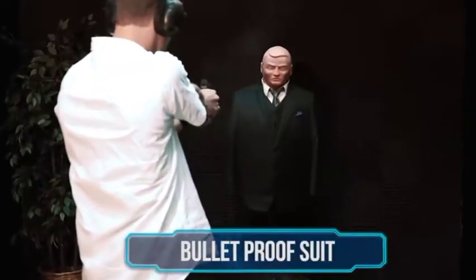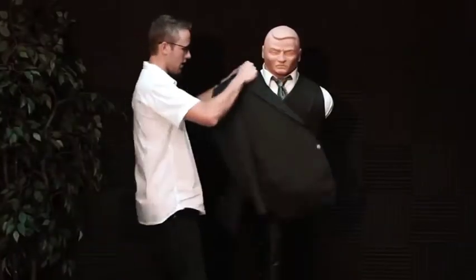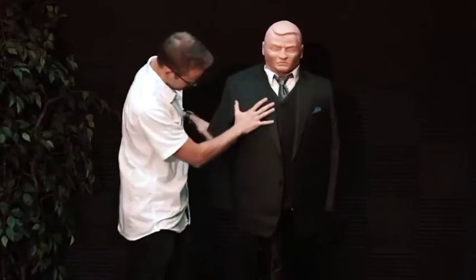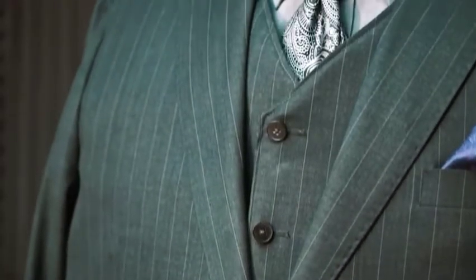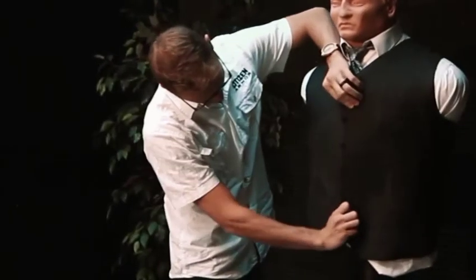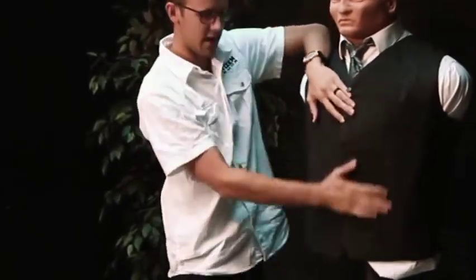Number 4. Bulletproof Suit. So, you're more of a James Bond type than a superhero. Not to worry, we've got you covered with a superhuman suit too. Yes, this one's literally a suit. Albeit, a bulletproof one. This bulletproof suit harnesses its strength using materials from the future, such as aramid fibers, carbon nanotubes, graphene, and other high-strength nanomaterials.